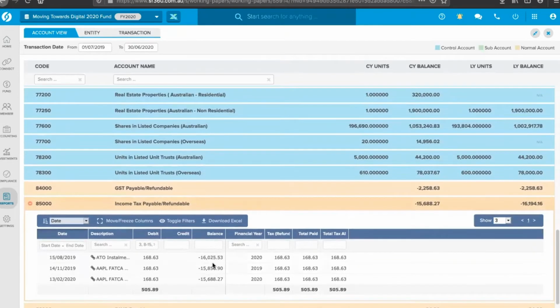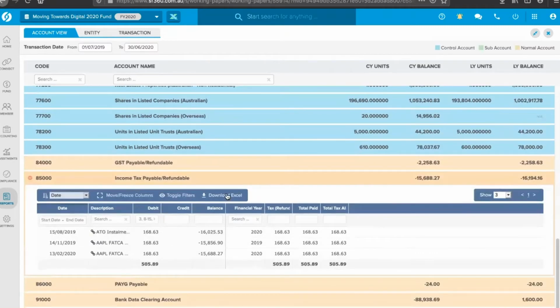So the other thing, those with a keen eye will see, we've put a running balance here as well. That was something we got asked for a lot. Very handy to have a running balance. That's why people were jumping onto the general ledger report previously to see that running balance. I don't use the GL report anymore. I just download this straight to Excel.